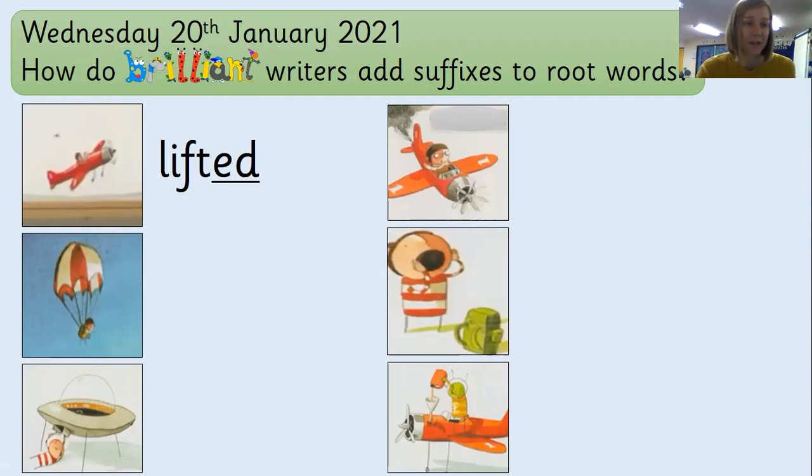Okay, let's explore this picture here. What do we think the boy was doing in the picture with the parachute? What was he doing? The boy, well done. He had to jump, didn't he? So if we add ed on the word jump, we get jumped. Well done, brilliant stuff.